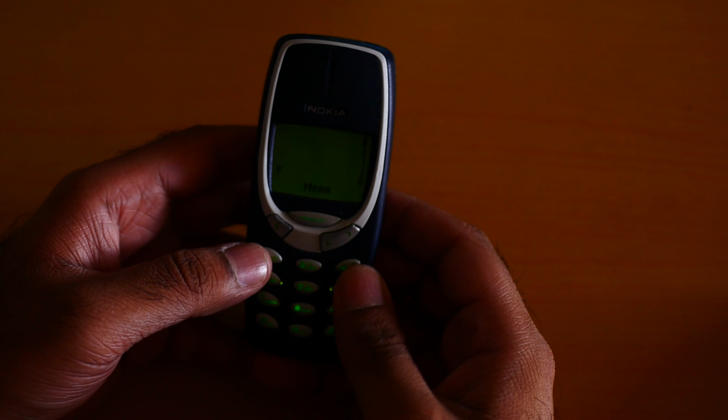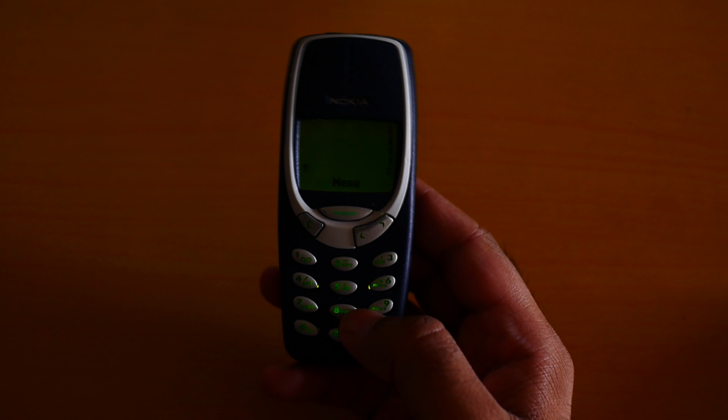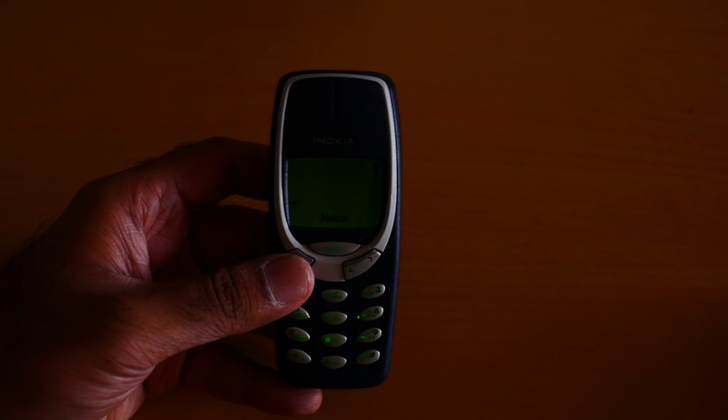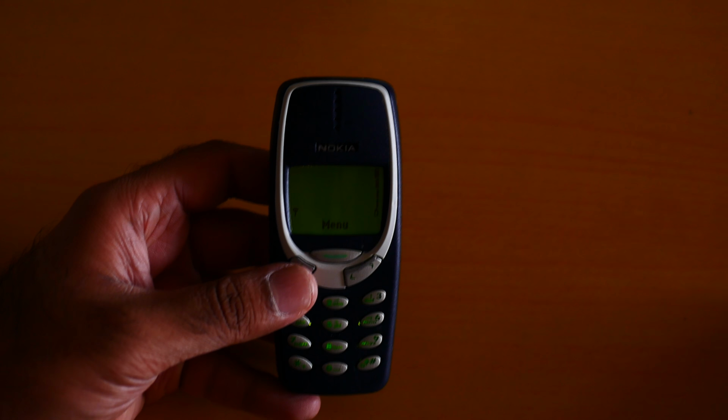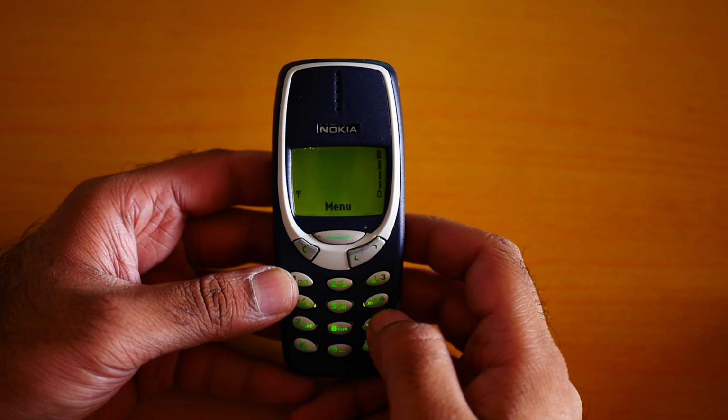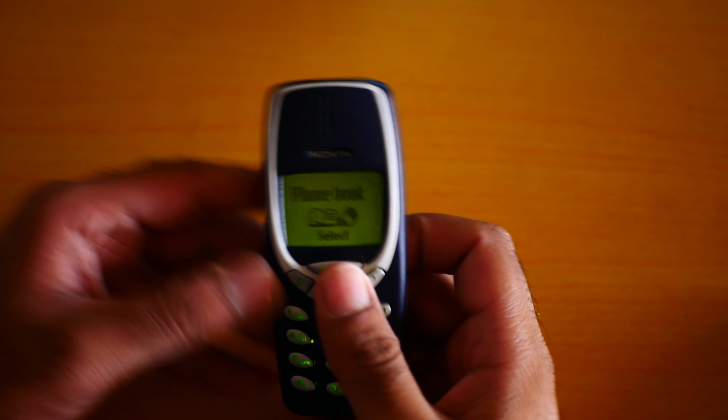Okay, come on. So this phone was released back in 2000. The display is quite dim, let me be honest with you. It's really very hard to see, isn't it? Yeah, now it's better. Let me jump to the menu.